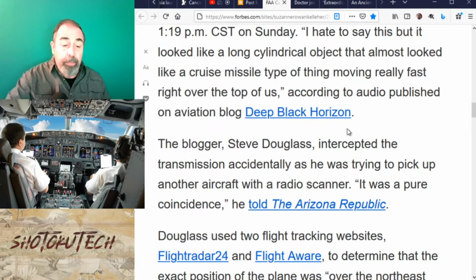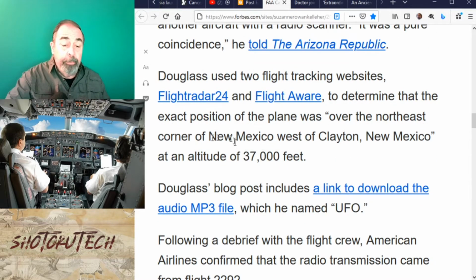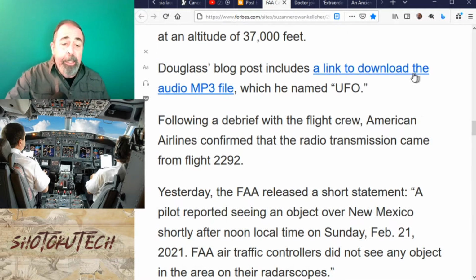And this was according to audio published on an aviation blog, Deep Black Horizon. The blogger accidentally picked this up using a radio scanner. It was pure coincidence. And then he uses two flight tracking websites, Flight Radar 24 and FlightAware, to determine the exact position of where the plane was over the northeast corner of New Mexico at an altitude of 37,000 feet. And he has a link to the download of this audio file on his website.